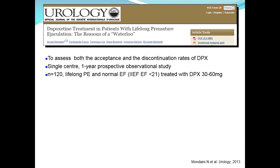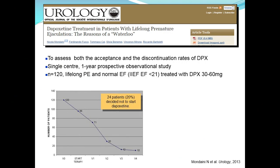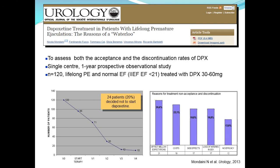However, those studies are done by pharmaceutical companies. When we conducted post-marketing studies, we saw that the vast majority of patients do not like to get medications for delaying their ejaculation time, and the ones who use those medications quit the treatment at the end of 1 year, no matter whether they are effective or not. So reasons for the treatment non-acceptance and discontinuation are effect below expectation, the cost of the medication, side effects, and loss of interest in sex, and some of the patients reported no efficacy.